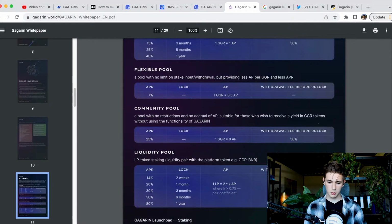They also have a flexible pool, a pool with no limit on stake input/withdrawal, but providing less AP per GGR and less APR. So this will be APR 7%. And you also have the community pool, a pool with no restrictions and no accrual of AP, suitable for those who wish to receive a yield in GGR tokens without using the functionality of Gagarin.